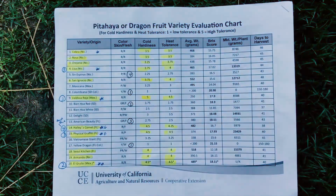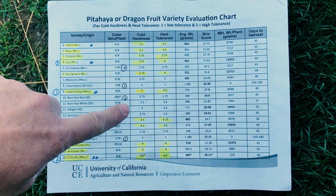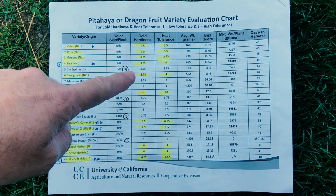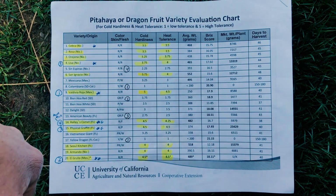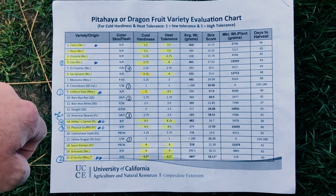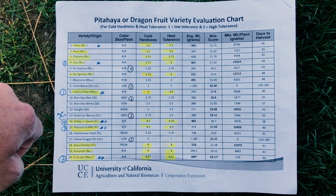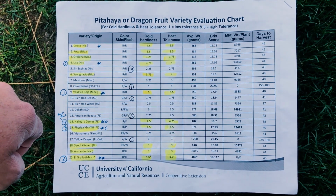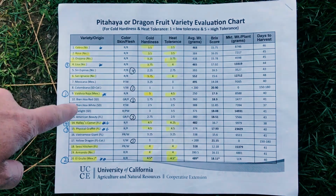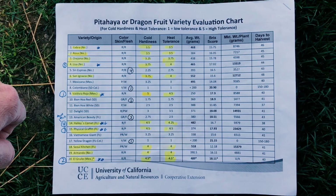Hey everybody, this is Paul, and I've already talked about this chart, but I really want to focus on cold hardiness today. Plants on here that score under 3 will get frost damage even in a mild winter, in my opinion. This winter has been pretty mild. We've been in the high 40s and a few nights into the upper 30s, and definitely American Beauty's gotten a lot of damage and some other things as well.